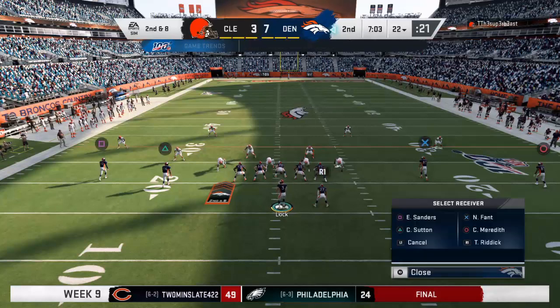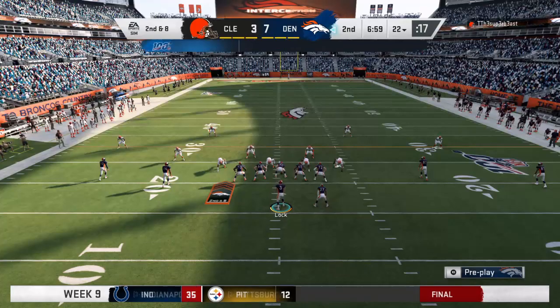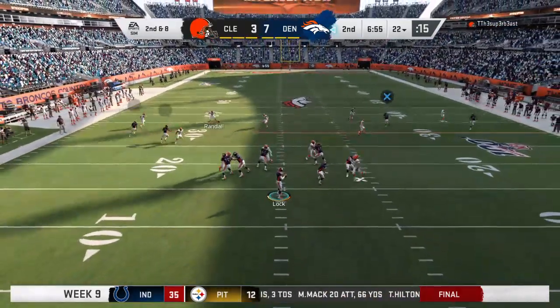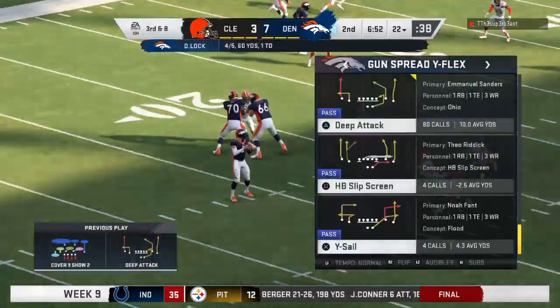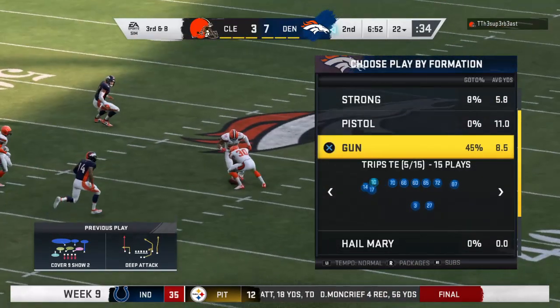22 jet bomber, 22 jet bomber. Hey, seam 6, seam 6. Here's Locke. And that one was nearly picked. Not sure he was accounting for the free safety. That brings up 3rd down.